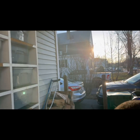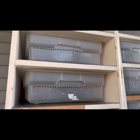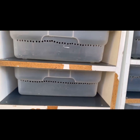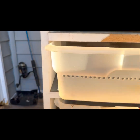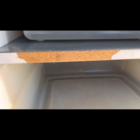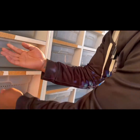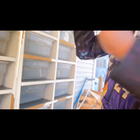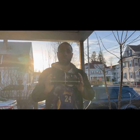If I can locate it, oh yeah, in one of these tubs there is brand new heat tape. So even though they look a little beat up and a little bit older, if you can believe it, the guy actually gave me brand new heat tape right here. So it even came with brand new heat tape for the racks for $90.